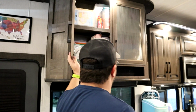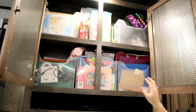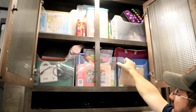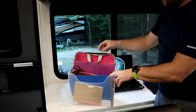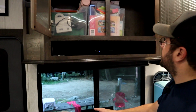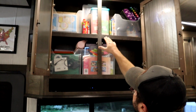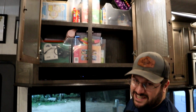These are the storage cabinets where we keep all of the homeschool stuff that we use for the kids. Each child has their own bucket. We've got books, and they've got the Chromebook laptops that work fantastic with the program that we use for homeschool. It all fits up really nicely in here, and then we have some extra stuff too, just to supplement. Yes, there's some candy up there for motivational needs.